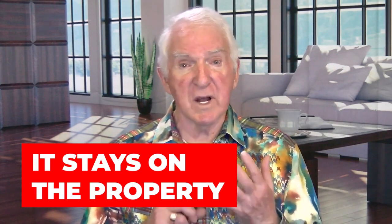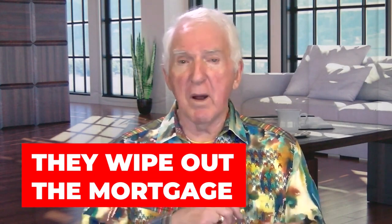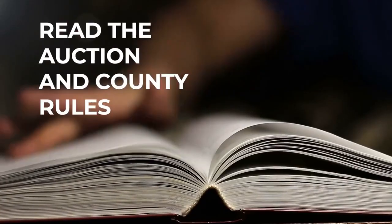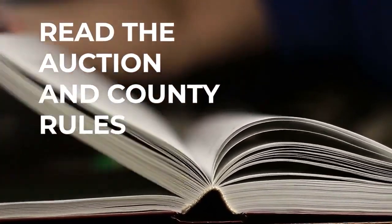Whereas in other states that sell tax lien certificates and sell tax defaulted property, what they do is they wipe out the mortgage. Now, does that mean that they come in and tear up the mortgage? No, in terms of the title to the property, the local county pushes the mortgage, or the deed of trust, off the property, so you buy a property that's clear of almost all the liens. Now, you need to read the auction rules and the county rules so that you feel comfortable with what documents are going to be left on there. But generally speaking, the mortgage or the deed of trust is wiped out, and most liens are wiped out on the property.